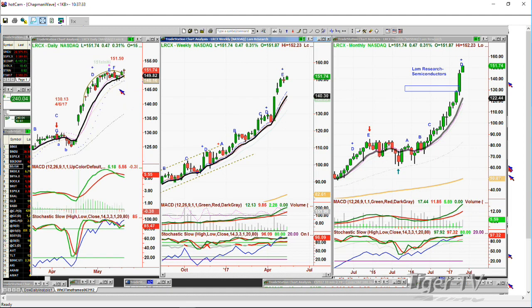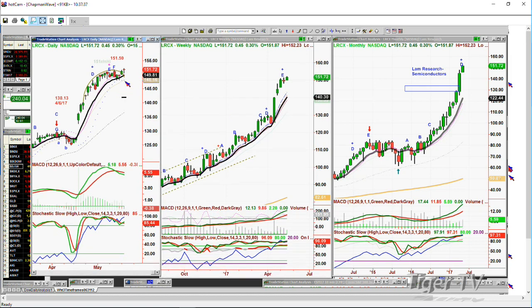Made a new high at 151.50, peak F. I don't know if this is going to be a G or if it's recycled and this is actually a brand new F/C, A, B, G/C, a G/C in the daily. But you see what happens when the MACD turns down? There's enough residual strength to say, yeah, you can make one little pop to the upside if the stochastic's over 80% and it's at 85. And that's what we're seeing play out now.